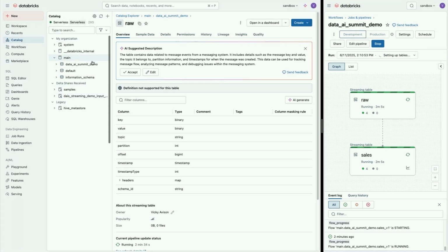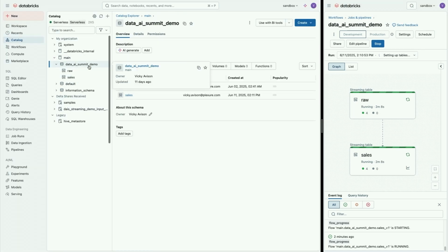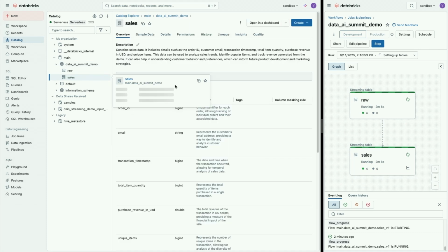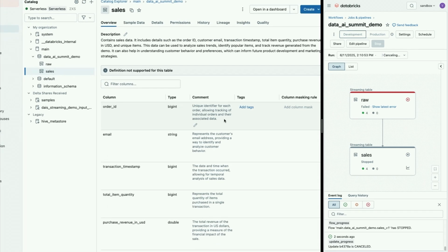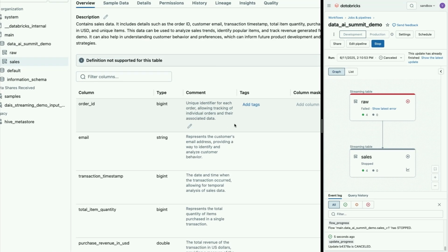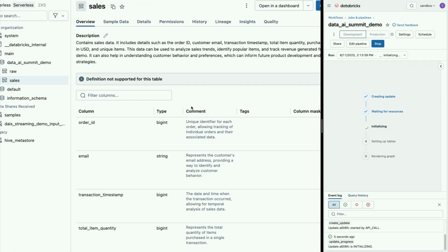In the meantime, we can have a look at Unity Catalog. So our table is in the catalog here. All right, this is a little fun bonus that I didn't talk about in the presentation because I thought it was already quite a lot of slides. But we've got kind of what I call auto documentation.